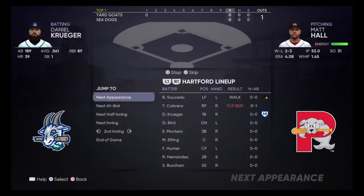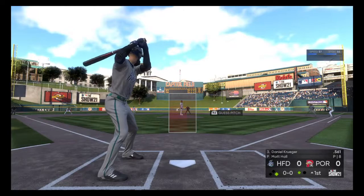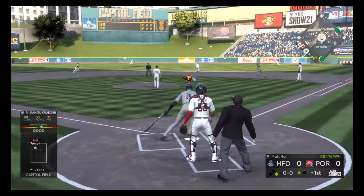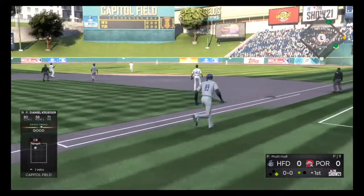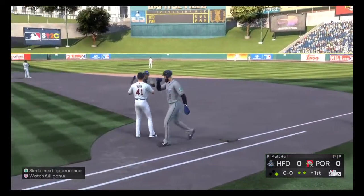For minor league baseball. So now into the box is Daniel Kruger, the first baseman. From the stretch. Hit high and deep to right center. Center fielder giving chase. He gets there and makes a fine running play for the second out.